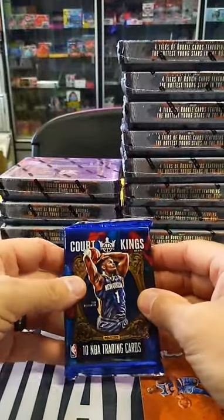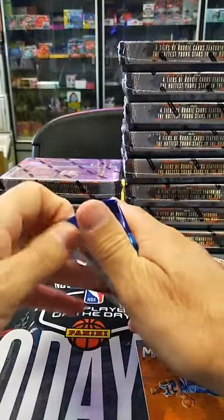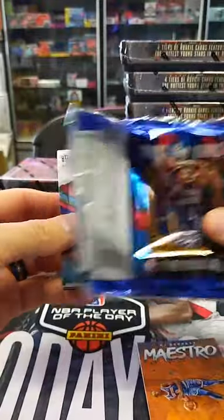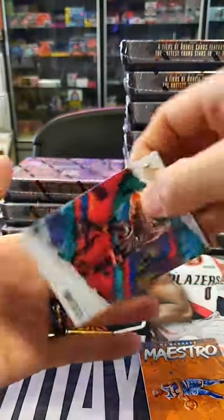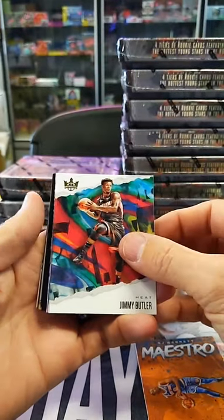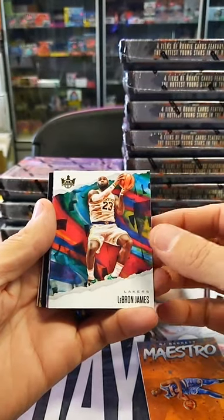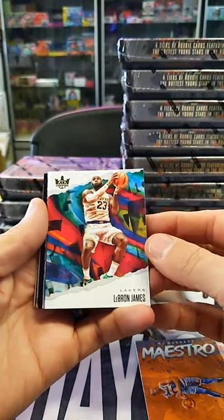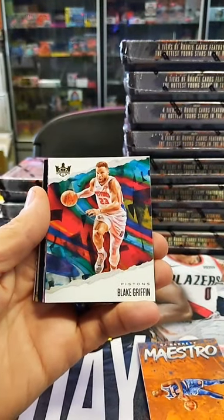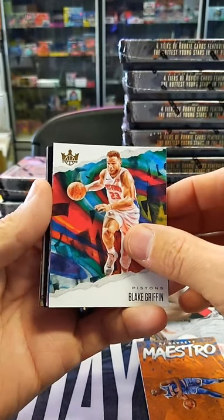Okay. Here's box number 5. Not even halfway there yet. Jimmy Butler. This feels like a really fat pack, too. Just a heads up, everybody. LeBron James. Cool looking card. That's awesome. Blake Griffin. These cards are always turned around upside down and backwards and sideways.